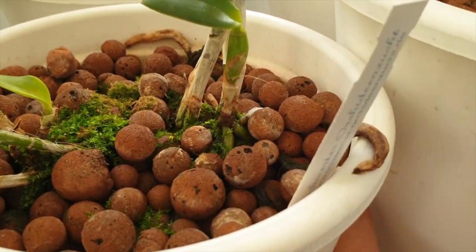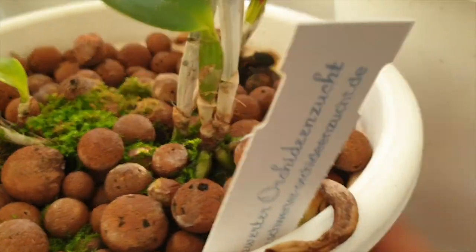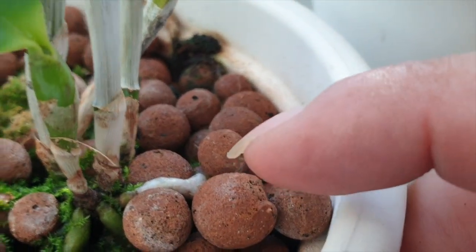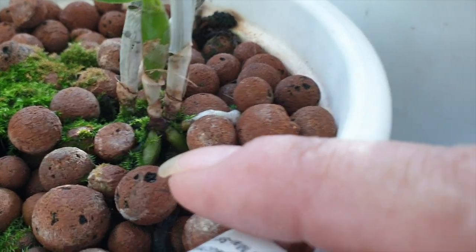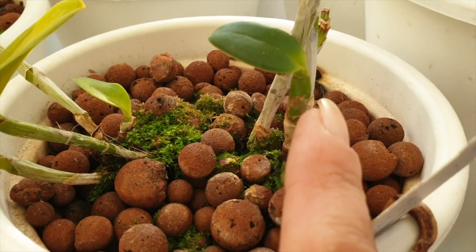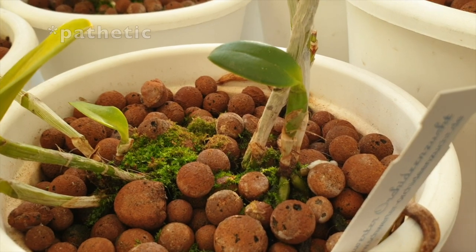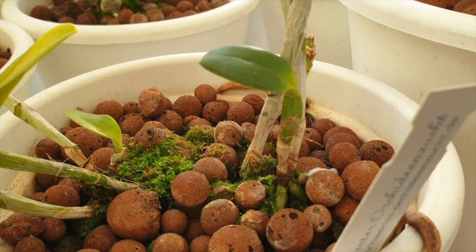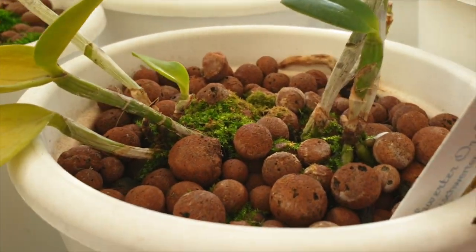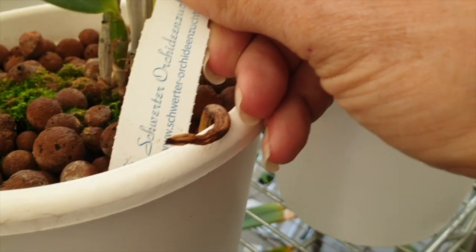I'm trying to get them to do something on the root front. This piece at least has grown some roots, and I'm very careful to keep that one going. And some have gone in the pot. I can't see what's going on with this one on this side, but these two growths are pathetic. There is nothing there that would tell me that this is actually going to be a substantial orchid anytime soon. Very weak orchids, very weak pieces from this nursery.